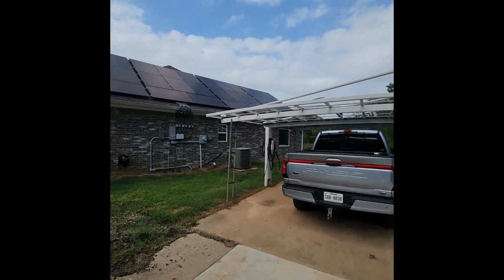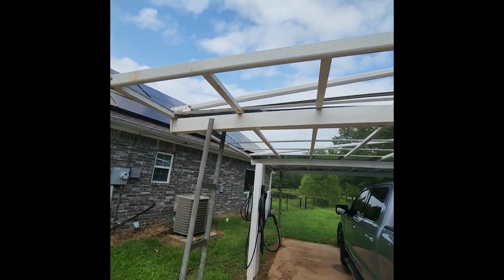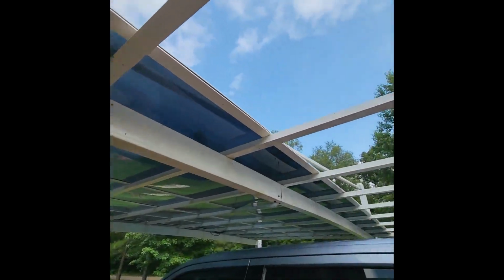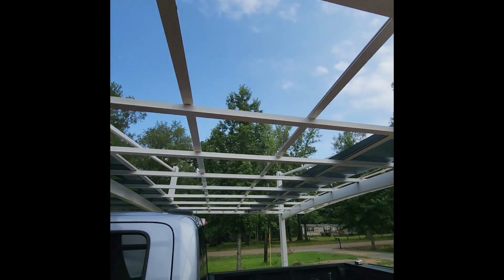Alrighty, so I guess since the storm decided to take out my carport, I'm gonna have to turn it into a solar panel rail system. It just gives me no choice.